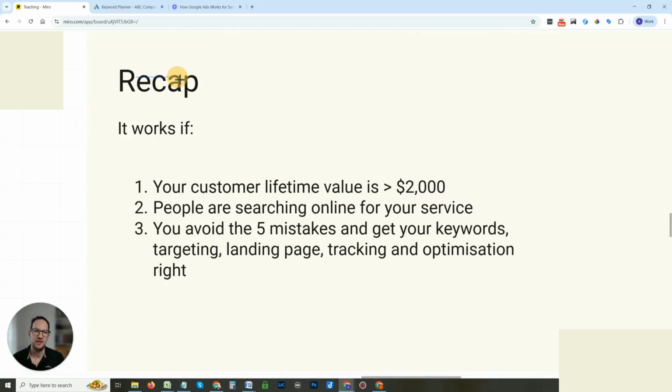So just a quick recap for Google Ads for service businesses, and does it work? It will work if your customer lifetime value is greater than $2,000, if people are searching online for what you offer, what your service is, and you avoid the 5 mistakes that we mentioned earlier. So you want to make sure your targeting, your keywords, your landing page, tracking and optimization are right, and that you regularly optimize your account. If you can do those things, you'll have good success with Google Ads.